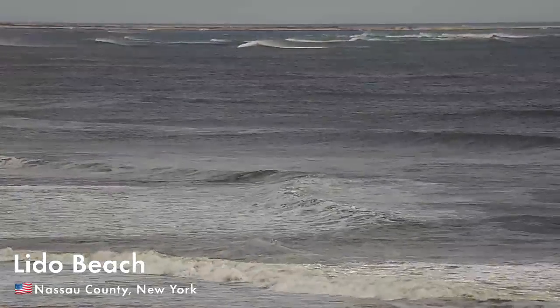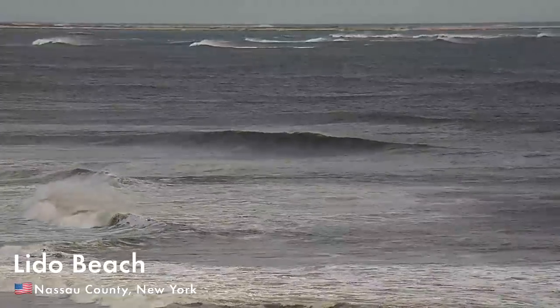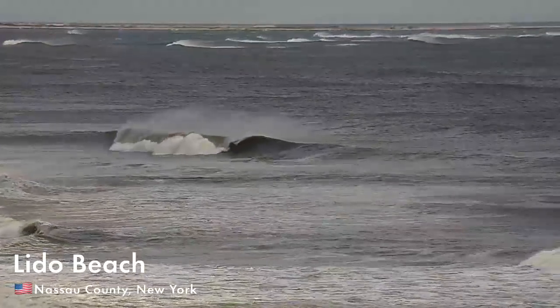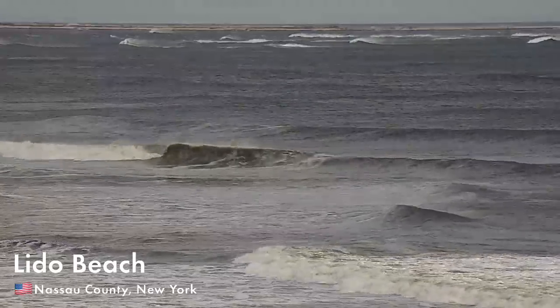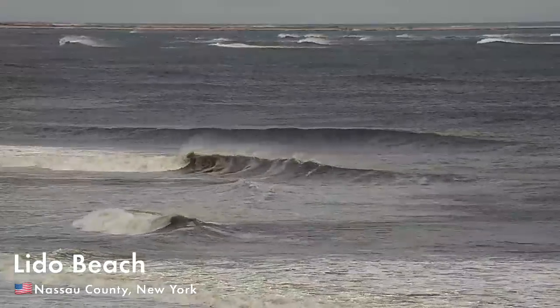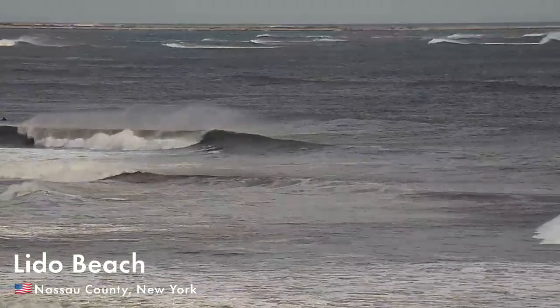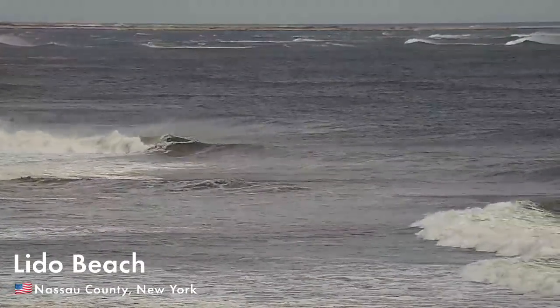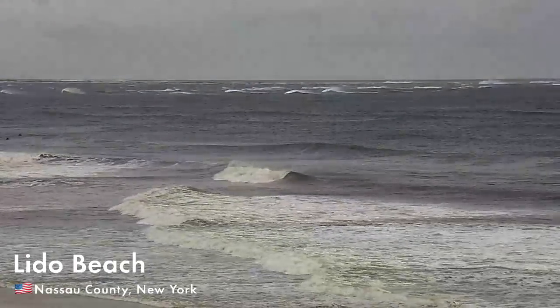So if you guys are wondering how we accumulate water temps, the ones that we put on our camera report pages, we go through all the observations in a given area, whether that be from satellite, from buoys, sometimes lifeguards, sometimes other sources, and we accumulate all that data and we put it on all of our cam pages once a day. So right now in Long Island, New York, in the low 40s, so still pretty cold.